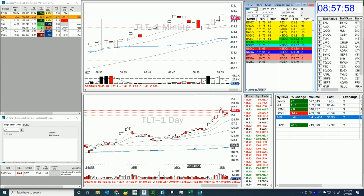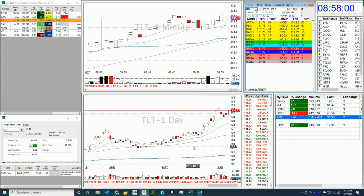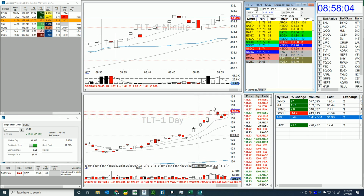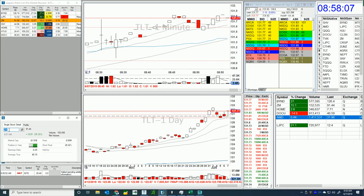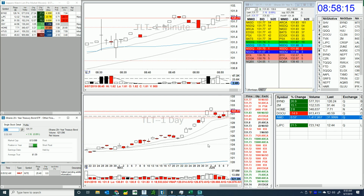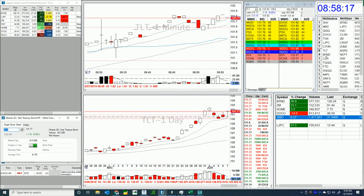Next, TLT. All right, so TLT, 621,000 shares traded. This definitely, just looking at this daily chart, looks crazy. What is the float on this one? I'm not getting a float. Oh, but this is a treasury, so yeah, no trade that, so we'll skip that one.